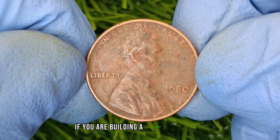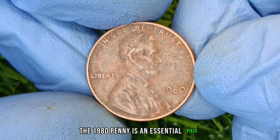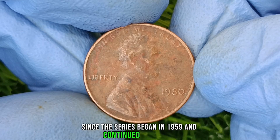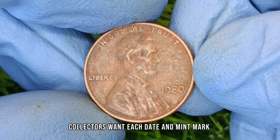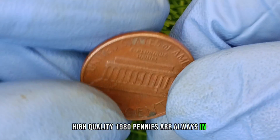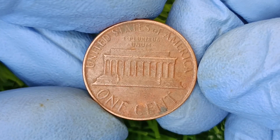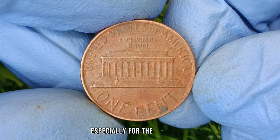If you are building a Lincoln Memorial cent collection, the 1980 penny is an essential piece. Since the series began in 1959 and continued until 2008, collectors want each date and mint mark to complete their sets. High-quality 1980 pennies are always in demand because every collector wants the sharpest examples possible. That constant demand helps keep value strong, especially for the best coins.